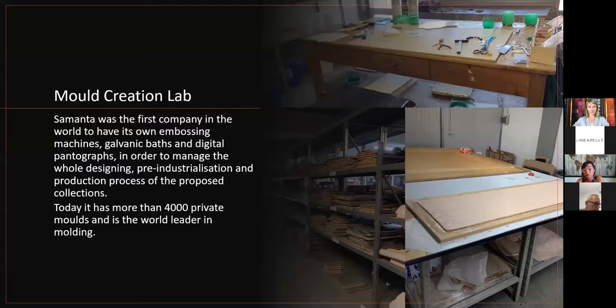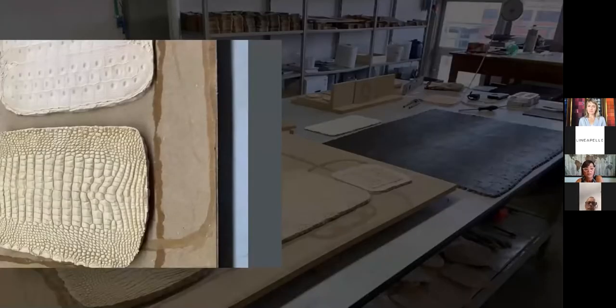Samantha was one of the first companies in the world to have its own embossing machines, galvanic baths, and digital pantograph. So they're able to create the reproduction of what they want to emboss from molds made in silicone. You can see it at the right of the picture, and then I can show you more. These are the silicone molds. You're not gonna see them in other tanneries because this is special of Samantha. You see our lab, we have all the tools to reproduce, repeat the patterns, and it's really something very nice to see the handwork of our artisans.